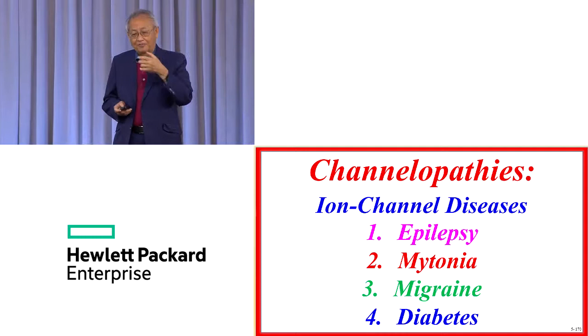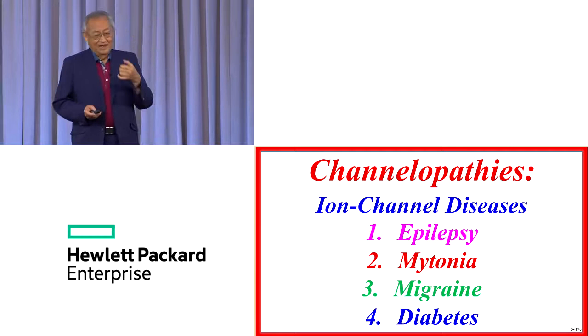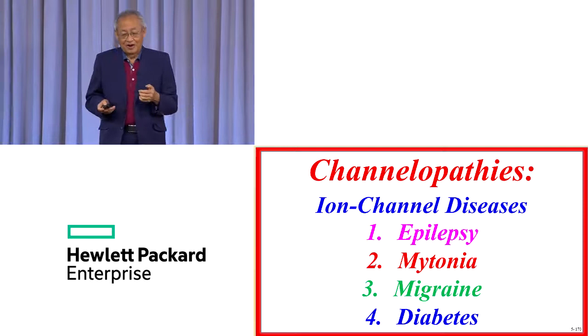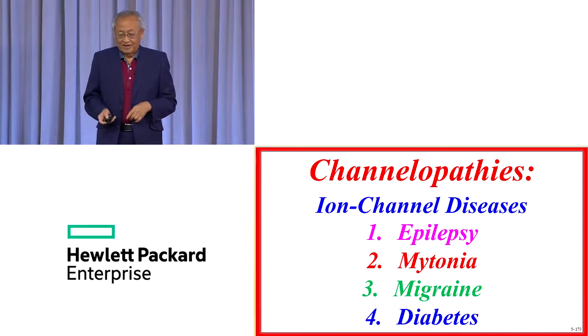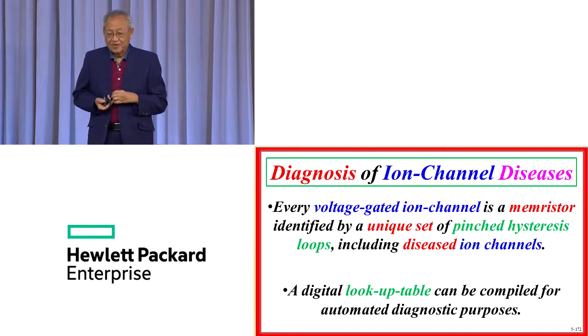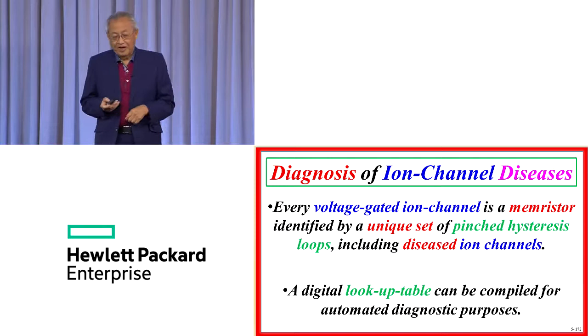And those defects are going to show up by looking at the pinch hysteresis loop, because it will have a certain signature that will be defective. So I believe that this has a future as well. But myotonia is interesting. Let me just repeat. Every voltage-gated ion channel is a Memristor identified by a unique set of pinch hysteresis loops, including diseased ion channels. And therefore, a digital lookup table can be compiled for automated diagnostic purposes. This is the future. I believe this is going to come.